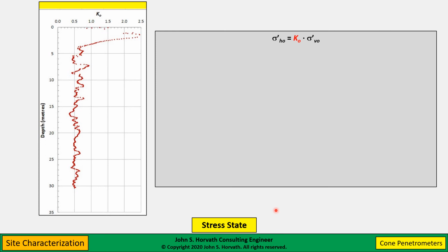However, I would say that the most significant stress state parameter is K sub O, the coefficient of lateral earth pressure at rest. Difficult, if not impossible, to measure for pretty much any type of soil, but we can infer it from cone penetrometer soundings. And as we'll see as this presentation evolves, this is turning out to be a very, very crucial parameter, actually much more important than yield stress or OCR or yield stress ratio for coarse-grained soils when we're dealing with tapered piles.